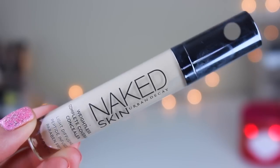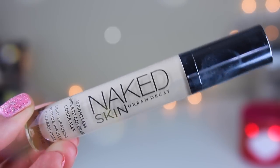Gonna take my Urban Decay Naked Weightless Concealer that I love, that I just repurchased. This is my 4th bottle of this, I think, which is nuts, but it's the best. So I'm just gonna put it under my eye, a little bit on my eyelid, down the nose, a little bit on the forehead, and a little bit on the chin, and I just kind of use whatever's left on the brush. I don't dip again for those areas.